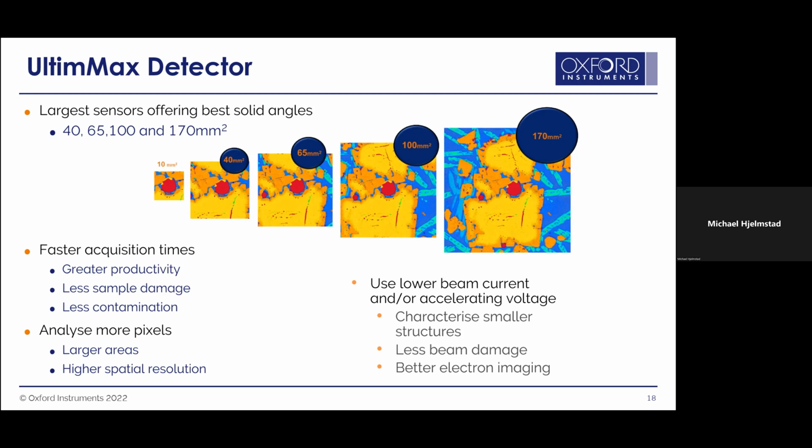If I met you and you said, I want to do EDS, and all I look at is metals all day long, this is the case where most of the time we can probably use a higher beam current and not suffer in our analysis. So you don't necessarily need a super large detector in that case. We'd probably talk about hundreds if we were talking about a sales point here.